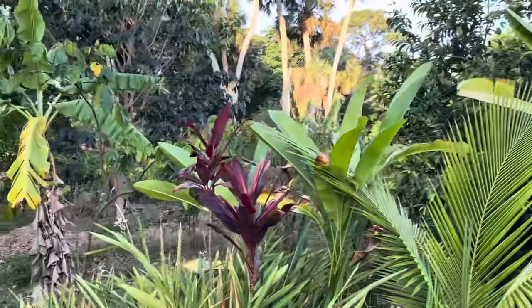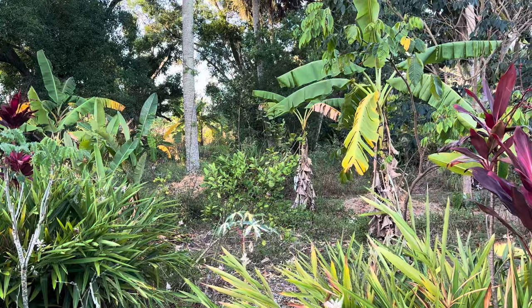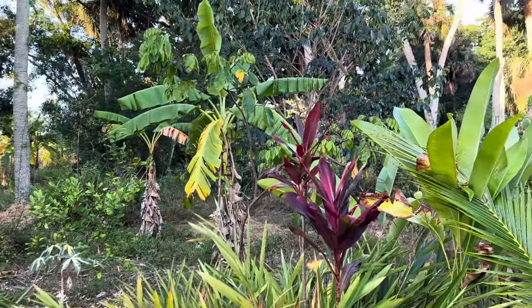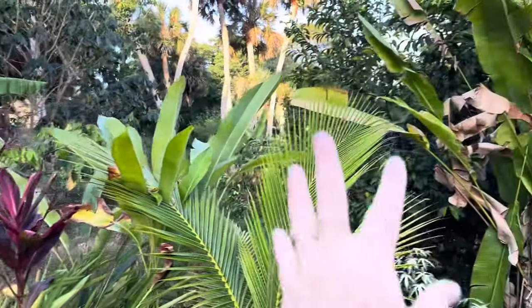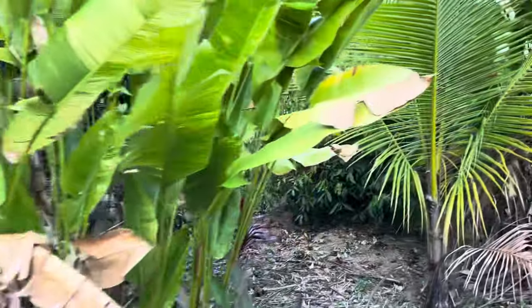There's some mangoes on there. This is a big Inga spectabilis tree. There's a citron, citrus. There's a littler Inga spectabilis tree. Here's a fruiting black sapote.